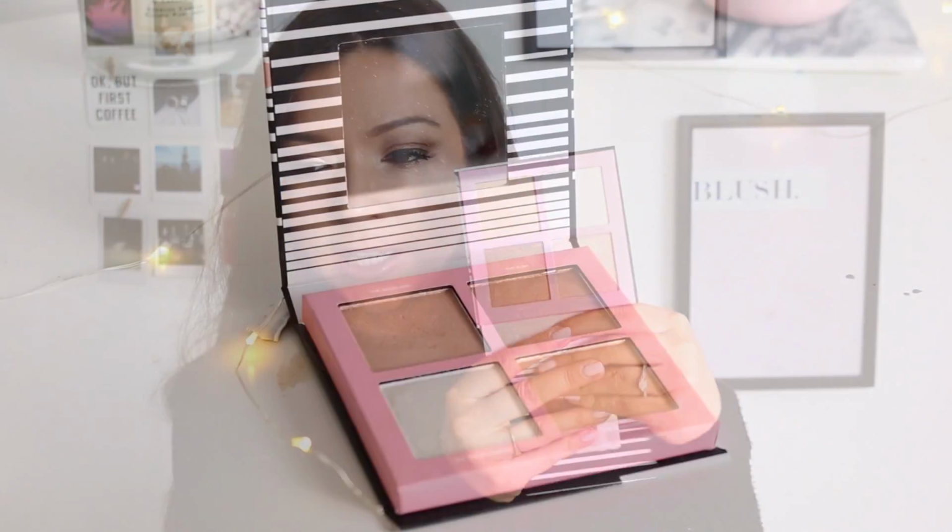Lottie London is a relatively new brand. You may have seen them in Superdrug. I think that's where they're sold only, could be wrong though. And they used to just do brushes and accessories. However, they've launched their own makeup line, which came out in January time, I think. And the one thing that stood out to me the most out of the whole makeup range was this Shimmer Squad palette. So it's a palette of 4 highlighters.